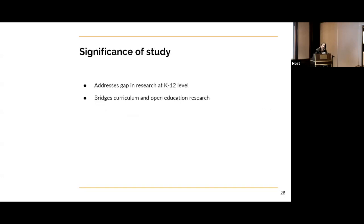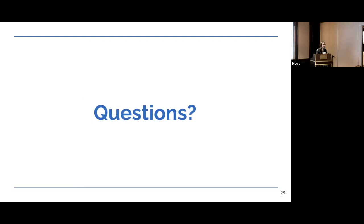And I think this research is significant because there are many gaps in the literature. First of all, research addressing OER and open pedagogy at the K-12 level is limited. And OER and open pedagogy may be perfectly positioned to address student needs, educational values, and learning science findings, but research is lacking. And additionally, research connecting open pedagogy and OER with curriculum studies is also lacking. So I'm hoping to address the gaps and provide insight into the K-12 teacher experience of an enactment of OER and open pedagogy. And, oh, questions.